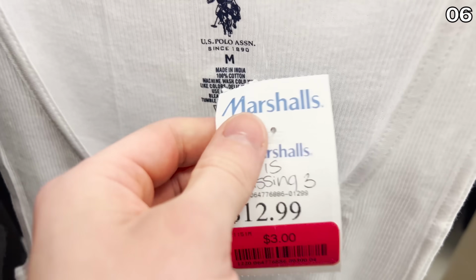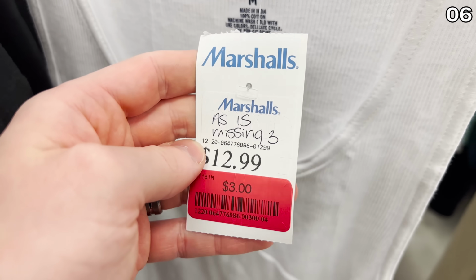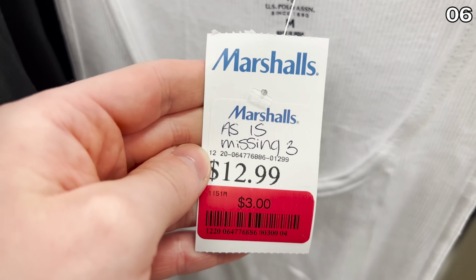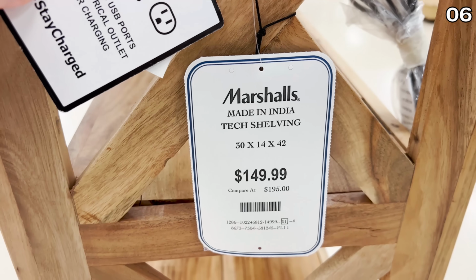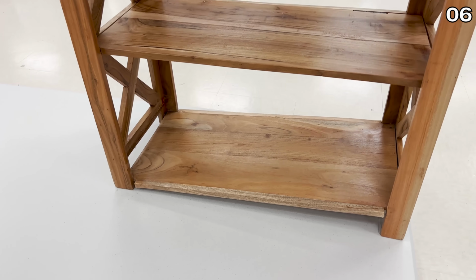Point 6. Don't settle without asking for a further markdown if the item is damaged. Before I show you an example, make sure you are aware that unless an item has an as-is tag on it, meaning that it's already been marked down, you can bring a damaged item to a store associate for a further markdown. I found this wooden shelving unit at my local Marshalls, and as you can see, the bottom shelf is broken.